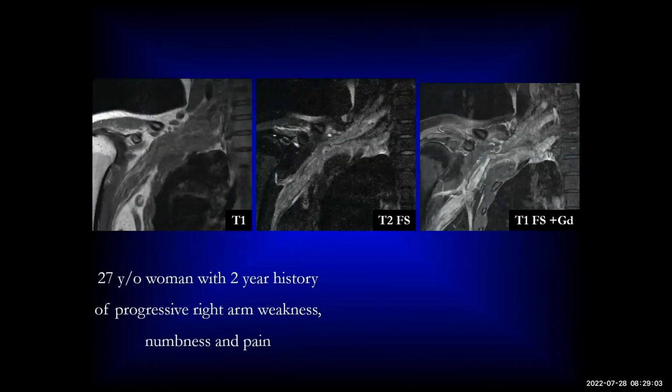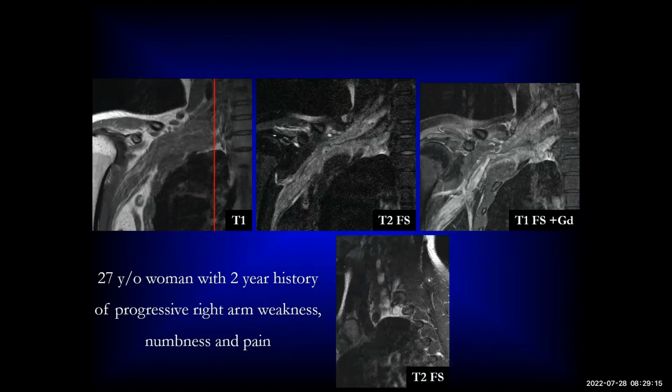Another example of a 27-year-old woman with a 2-year history of progressive right arm weakness, numbness, and pain. And you can see again the same thing, this diffuse thickening of the plexus. And if we look at this plane and look at the sagittal images, you can see these roots are hypertrophied. So this is C5, 6, 7 to lesser degrees, not really involved, but C5, C6, C8 and T1 are involved.